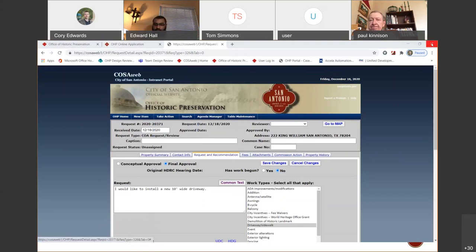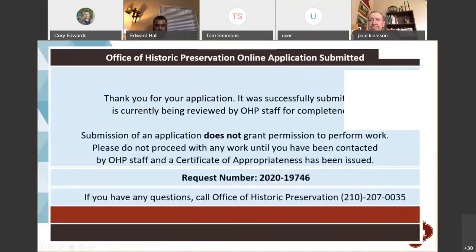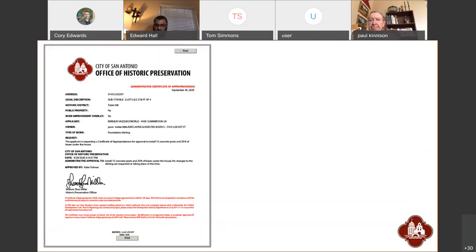All right, so let me get out of the browser, get back to, so again, that's the message that you get. Once we do everything in the system, we might reach out to you for additional information as part of the completeness review. And again, more detail on that forthcoming. But this is essentially the letter that the system generates. It's the certificate of appropriateness if it's approved. So if we approve something administratively, you're going to get this letter. It's going to be emailed to you. You then have the ability to print it for your own records and then to place on the property.